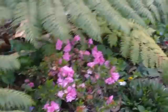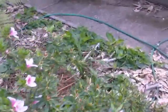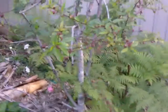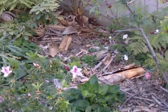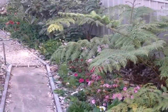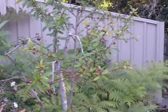More azaleas. Lots of azaleas. Other nectarines. I always get fruit from the nectarines. The birds missed that one. More tree ferns. This is a relatively new garden. Be a while before it takes.